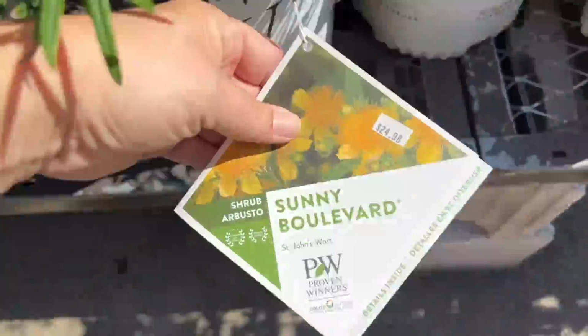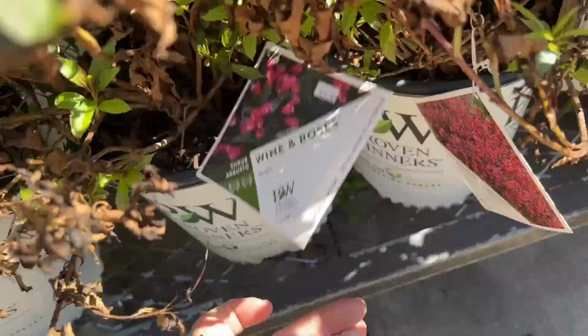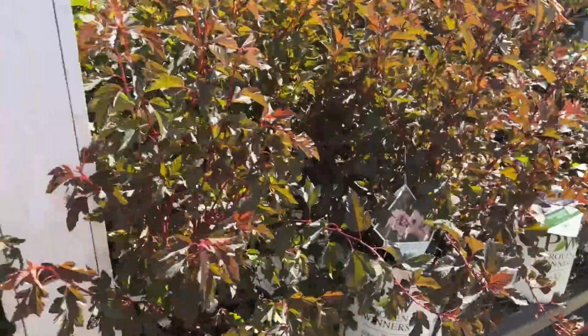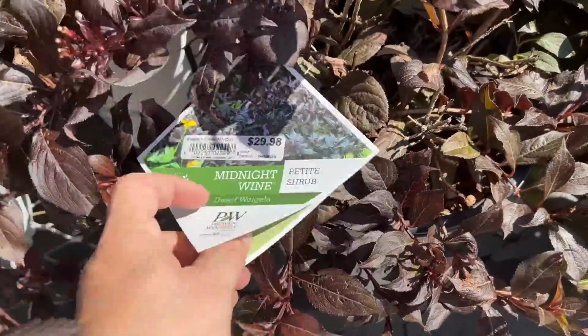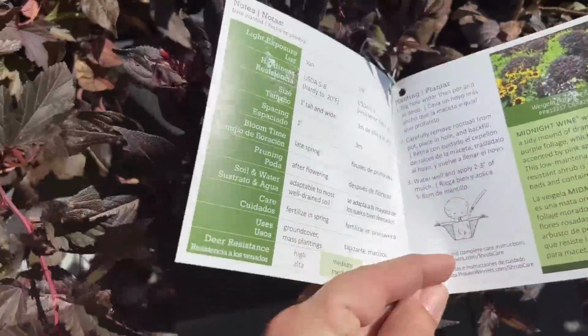I have all these ideas of things I want to put in, but you know, space is limited. Even here on a half an acre. So, I don't know. All these shrubs are really attractive to me, but I just can't figure out how to fit them all in. I don't know.